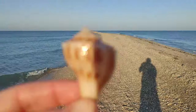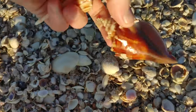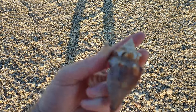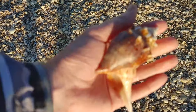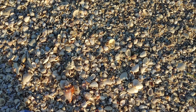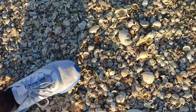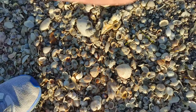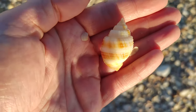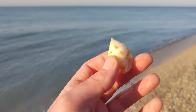Beautiful lightning whelk, and a Florida fighting conch. All right, this guy is called a chestnut turbot. Found a beautiful nutmeg. Wow, this is cool. Look at this beautiful find, man. That is a nutmeg.